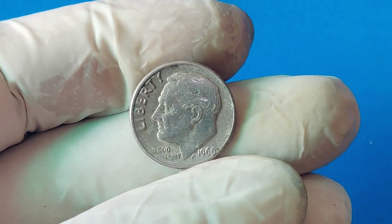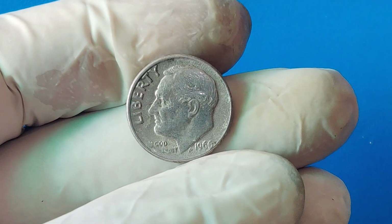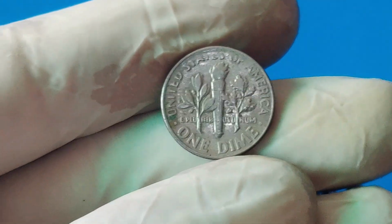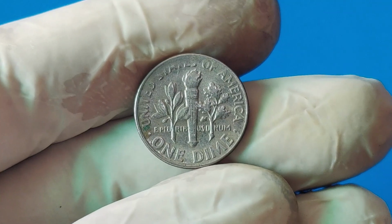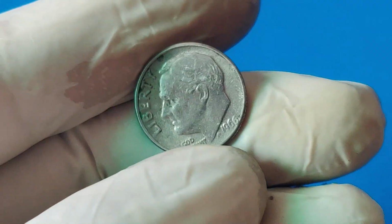Today, we're diving into a fascinating piece of numismatic history, the 1966 1-cent dime. Yes, you heard that right. A dime that's supposedly worth a lot of money, up to $40,000 in the current market. Stick around as we uncover the history, value, and rarity of this intriguing coin.